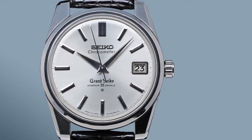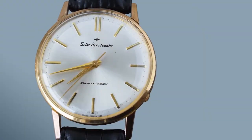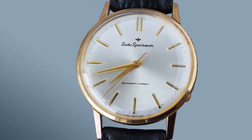Number 5. Now my 5th pick is Seiko. Now the Japanese watchmaker has been making fine timepieces since 1881, with the first watch produced under the Seiko name in 1924. Now Seiko makes some beautiful dress watches. On a very rare occasion, you can pick up a Grand Seiko for under $1,000. Now this obviously depends on the watch's condition. However, the Sportsmatic from the 1960s is readily available for under $1,000.